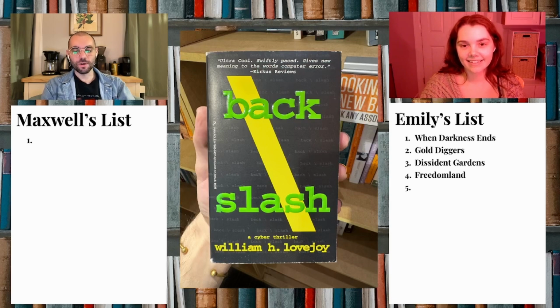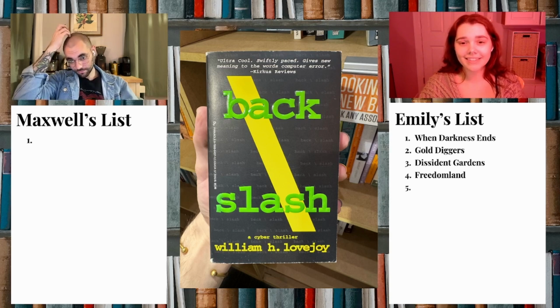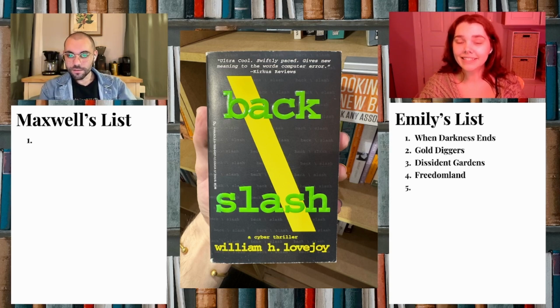Okay, this is one called Backslash. This looks like a book that you would have around the house because it kind of has an Elmore Leonard title. In a way, it looks tech-y. It also looks like this could be based on like a true story. It has that vibe to me for some reason. The blurb says ultra cool, swiftly paced, gives new meaning to the words computer error.